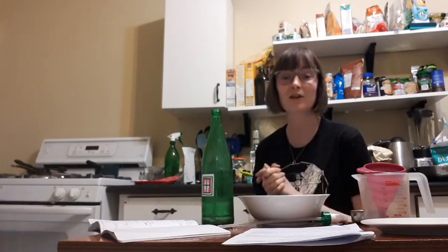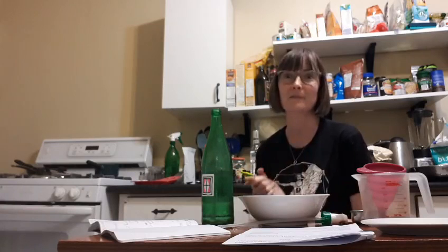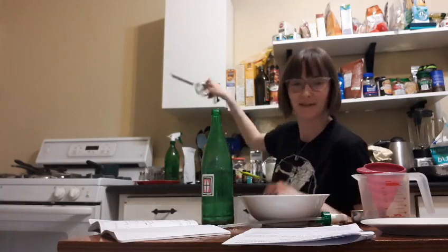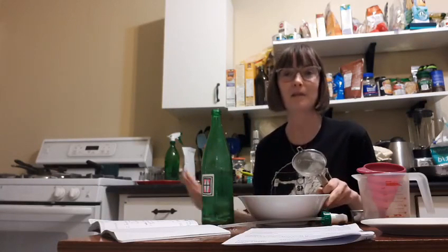I actually have arrowroot powder in my house, so I've used that as the starch. If you have potato starch or tapioca, it'll all work the same. So what I've done already is I warmed up 2 cups of distilled water in a pot on my stove.